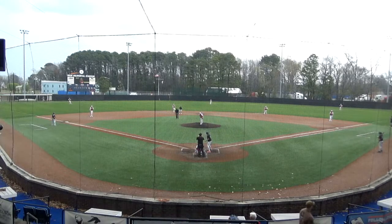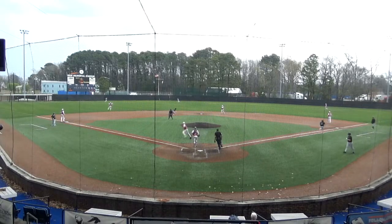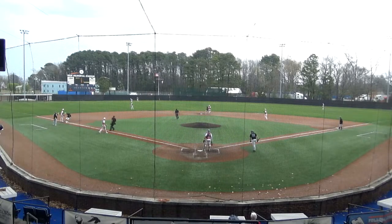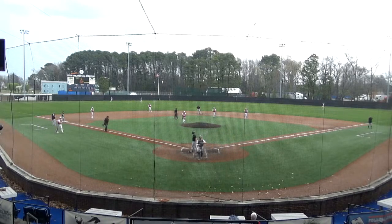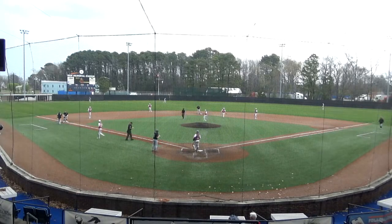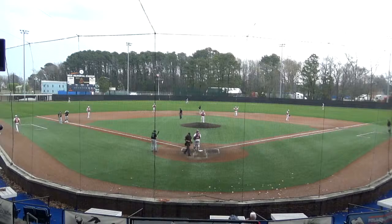Builders already have an arm out in the bullpen throwing. That ball is struck into left center. Connor gives chase, and it's off the tip of his glove. That'll bring up the DH, Anthony D'Urso.